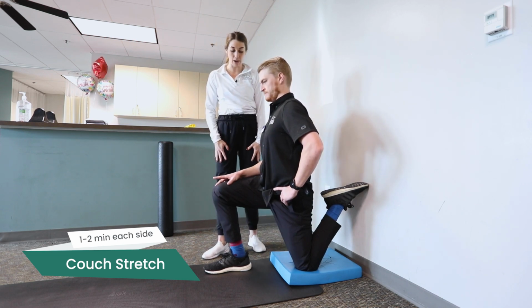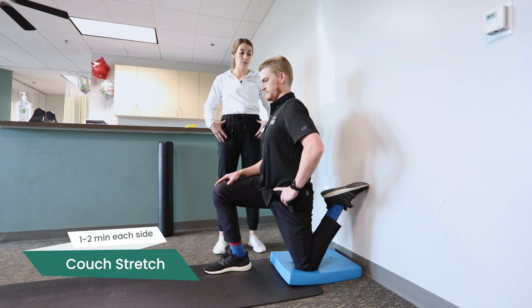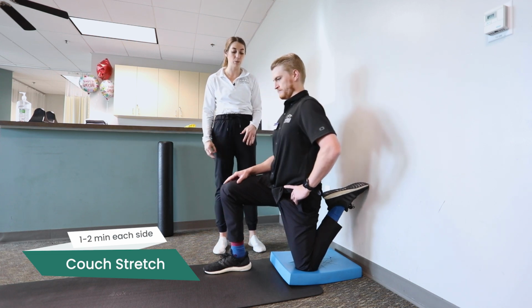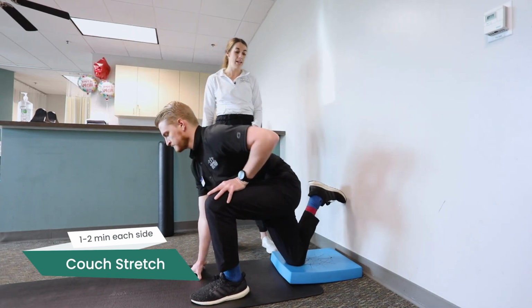This is again called the couch stretch, and we use it here to open up our hips, because so much of what we do when we're sitting is we keep our hip flexors, our psoas, all of that gets really tight. Kyle can come on out and he would switch legs. Good. And he's come back down.